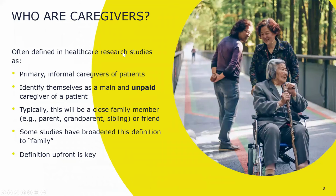So now just moving on to think about who are caregivers, how do we define them? So caregivers in healthcare research studies are usually defined in a fairly uniform way. They are often described as primary informal caregivers of patients. And what do we actually mean by that? So the primary part, usually they are people who identify themselves as a main caregiver, somebody who is typically close to the patient, and is providing them with that primary source of care.